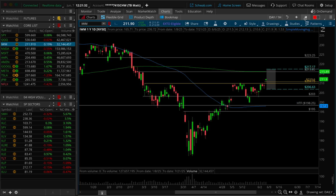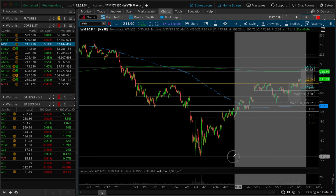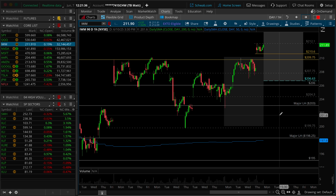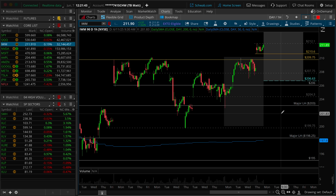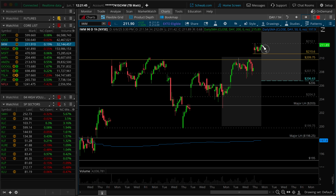Let's go ahead and take this thing down to the hourly time scale here, and see what else we can learn. It's kind of fractal in a sense where you have the daily inverted head and shoulders and the hourly inverted head and shoulders. So it's the same exact context where if you were to pull back, gap fill reversal ideally stays over this micro neckline. So again, 209.75 does not change.